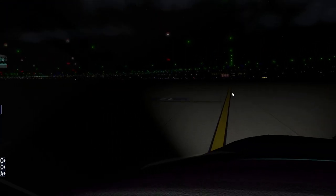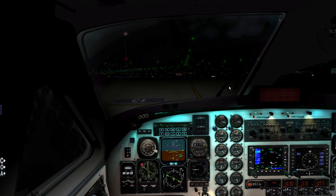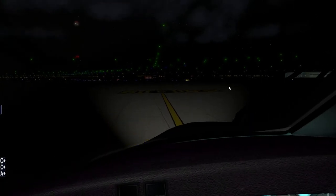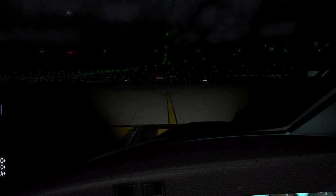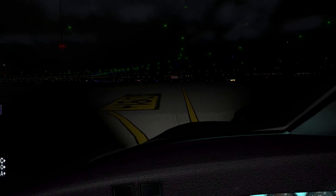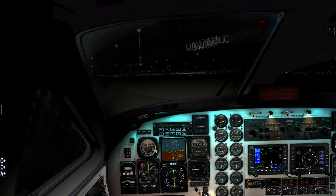Okay. Now we need to figure out where we have, where's Hotel. Hotel, this is Bravo. Hotel should be just, well, this 13. That's the beta range. Hotel's going to be to the left here. It's a strange thing that we have all the scenery floating up here.